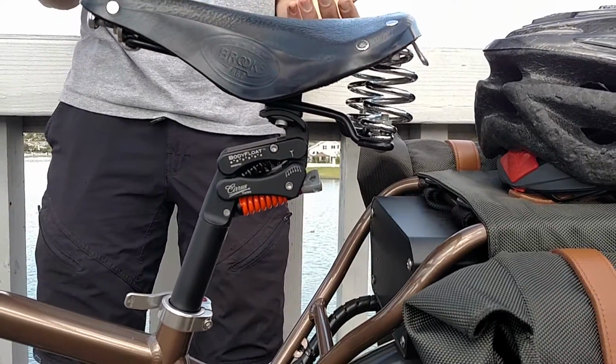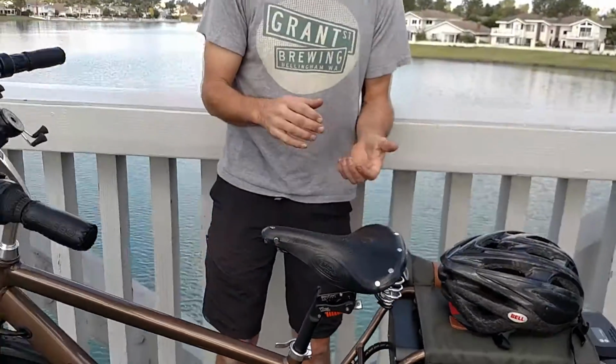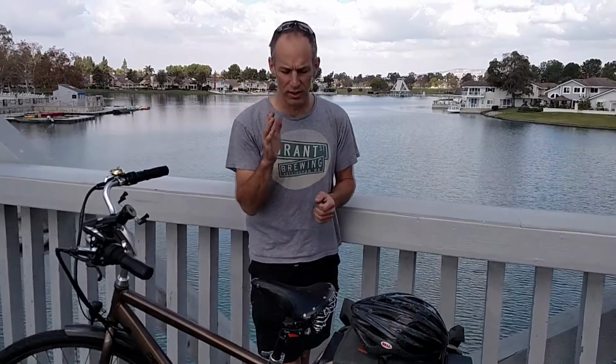So this isn't a new idea. The first parallelogram seat post was patented in 1896. So this is not a new idea. What we've done is we've added some catalyst pieces to this to make it work, and that is removing that damping and creating the vertical travel path. Those two things are what differentiates this from anything else on the market.